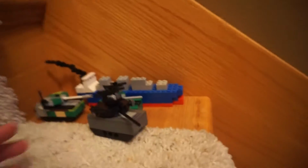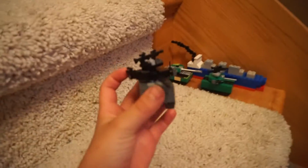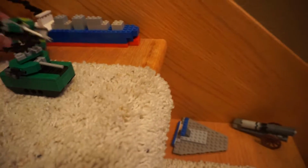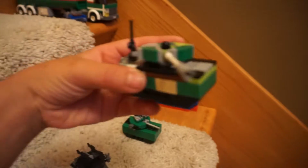So now moving on to... I have some little model tanks that are custom built. I kind of looked at some pictures on the computer to get an idea, but these are pretty cool. This one's my favorite, so it's pretty cool. And this one, so yeah, it's pretty cool.